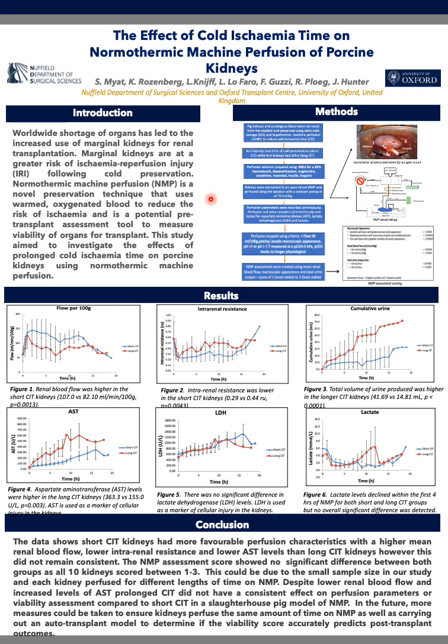What we did was we collected 10 kidneys, porcine kidneys. 5 kidneys underwent cold preservation for 4 hours. This is the short cold ischemic kidney group, while another 5 underwent cold preservation for 24 hours. This is the long cold ischemic kidney group. Once on the machine, they were perfused with the red blood cell solution at 37 degrees.